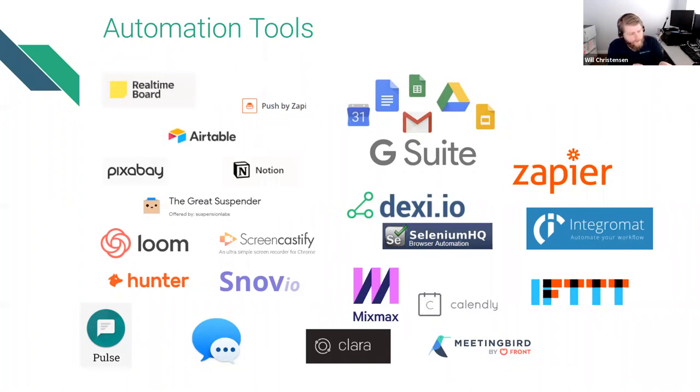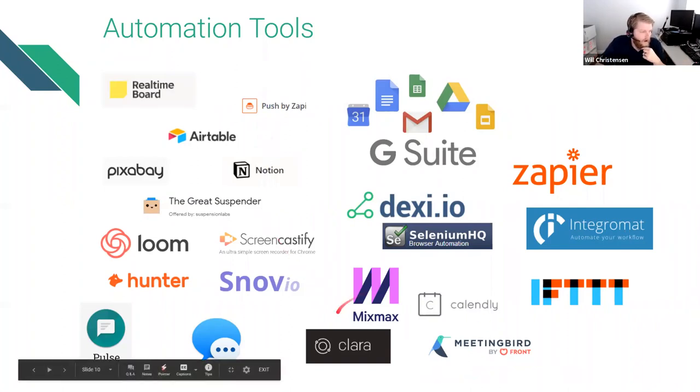These ones down at the bottom right here are all about automations inside calendars. MixMax is a suite of tools that you can use to track emails. Calendly and MeetingBird are all about handing someone a list.